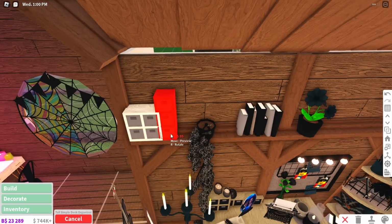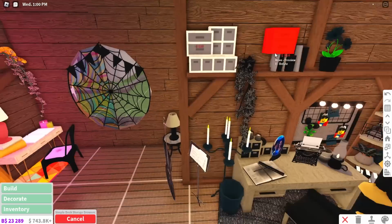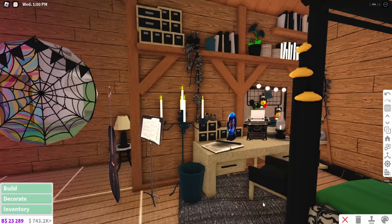And then over here, I'm just trying to fill up these shelves because I didn't quite know how to do that. So yeah, boxes.